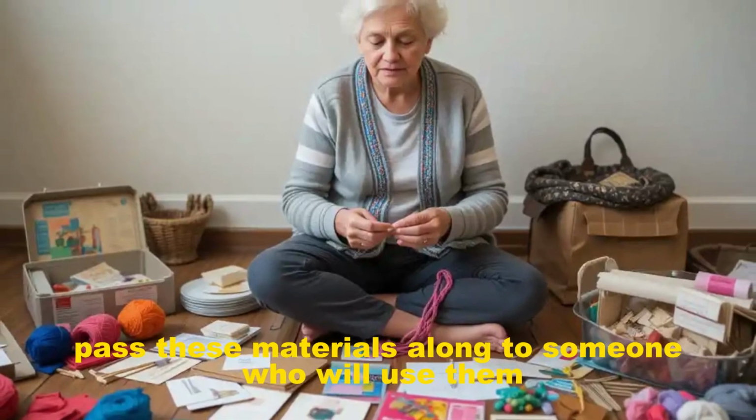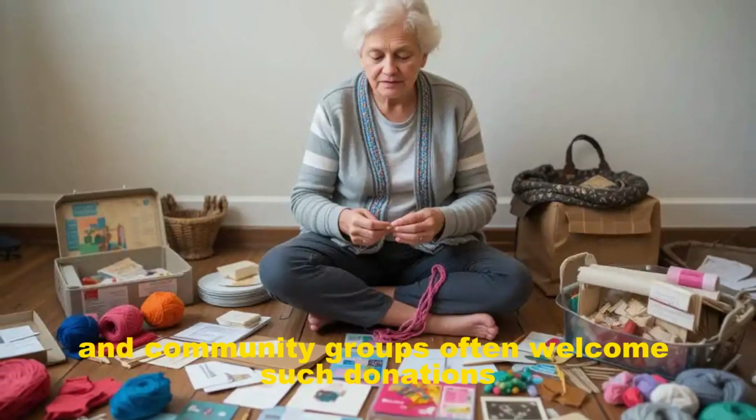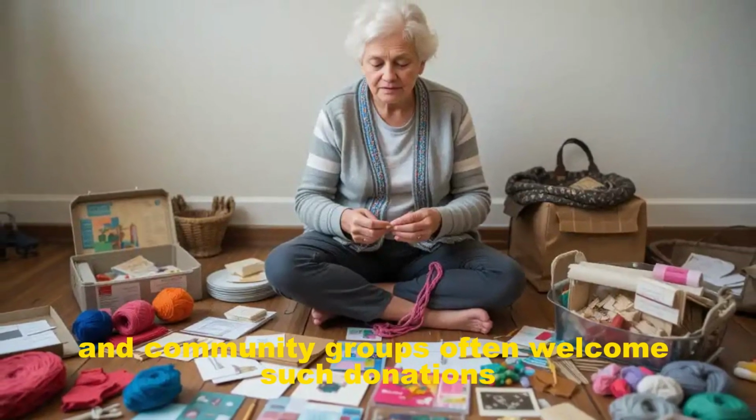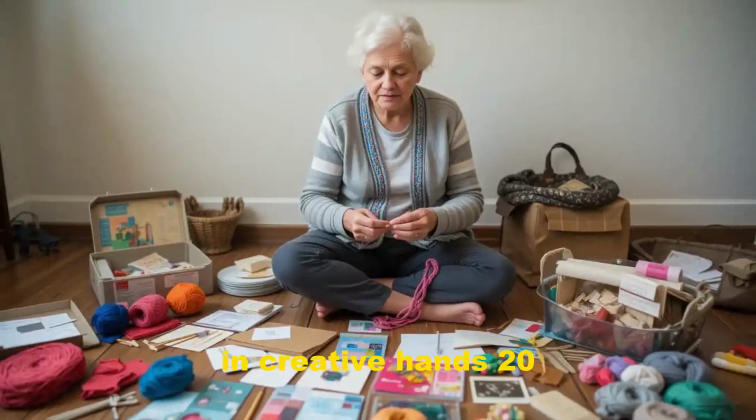Pass these materials along to someone who will use them. Schools, senior centers, and community groups often welcome such donations, giving your former hobby supplies new life in creative hands.